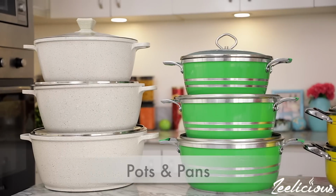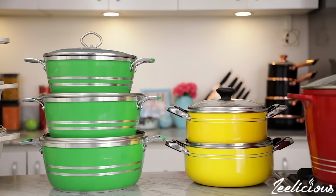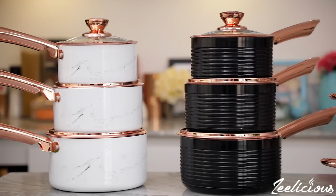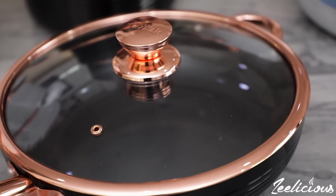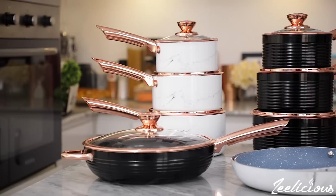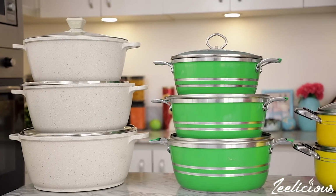You guys know that this list is not going to be complete without mentioning pots and pans. Because how do you cook without your pots and pans anyways? I think they should have made it to the top of this list. It's impossible to cook without pots and pans. I have different collections, from my sauté pan, to my saucepan, to my stock pots, to my frying pans. I have big pots, I have small pots, I have this particular one that I love to use for jollof rice.